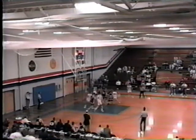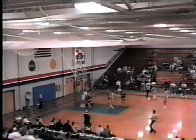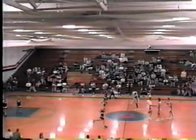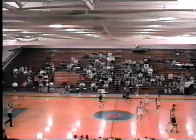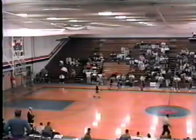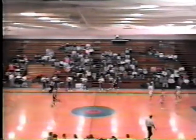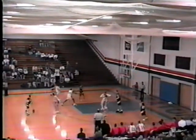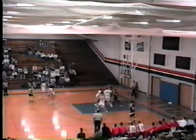Good hustle by Nadelhofer. Driving into the paint. Oh, beautiful no-look pass for Messner. He lays it in. The Crusaders knock things up at 30 apiece. Eyes in the back of his head, that Nadelhofer does. Great pass. Lakeland College takes a timeout. Coach Brian Miller calls timeout with 3:49 to go in the first half. A tie ball game. Muskies bring it down, 3:45 to go, tie ball game, 30-30.